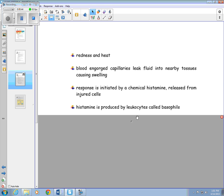The response is going to be initiated by a chemical called histamine, which is actually also the chemical that triggers an allergic reaction. And the histamine is released by cells that are injured. The histamine is produced by leukocytes called basophils.